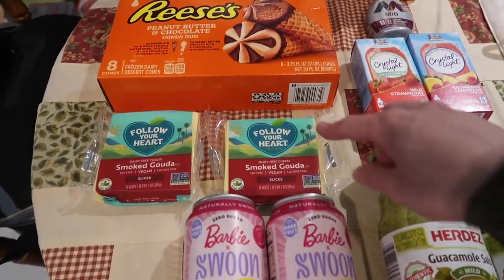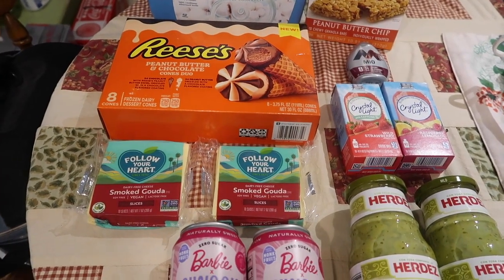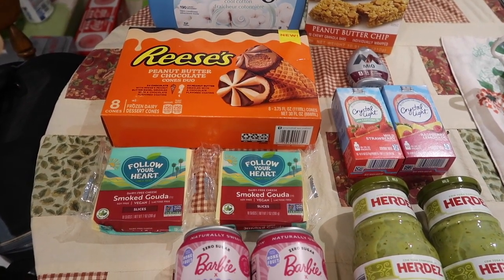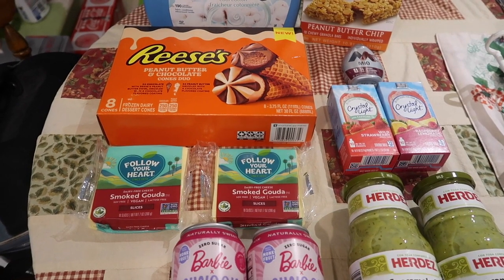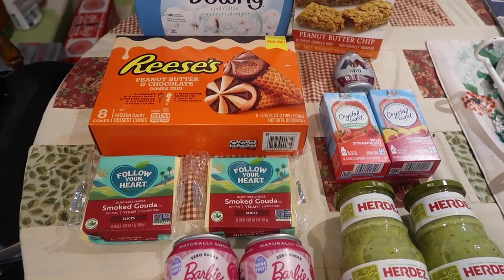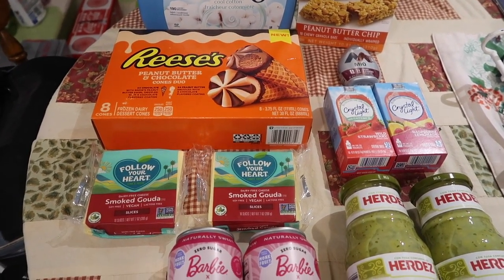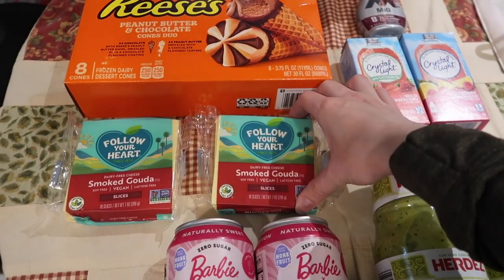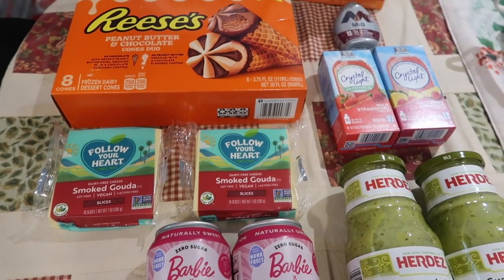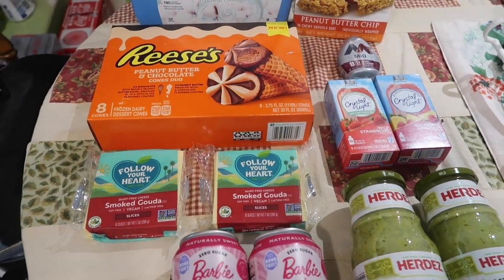And then they had this Follow Your Heart smoked Gouda slices. They were on sale for $3.49, and they retail at like $5.49, I think, so they were about $2 off. Then they also had a $4 off of 2 coupon. So you only end up paying like $2.98 for 2, or $1.49 each, which is a really awesome price for cheese in general. And given the fact that it's vegan cheese, which is fairly more expensive than normal cheese, it's also a really good deal.